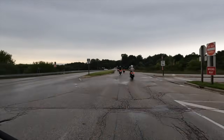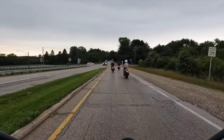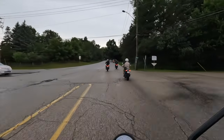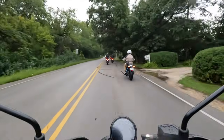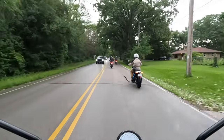Riding in a little bit of rain, even with the roads damp, conditions kind of wet. We went through the worst of it already, but the bike felt planted, didn't feel skittish in the wet. Good tires on it, good handling, all good.